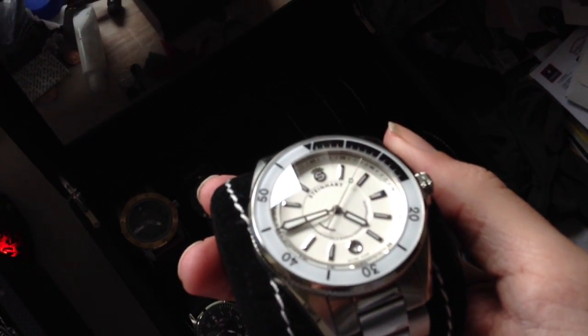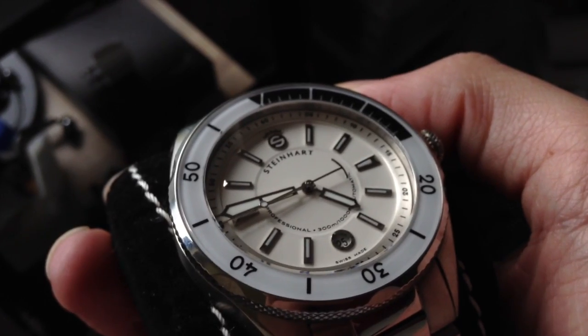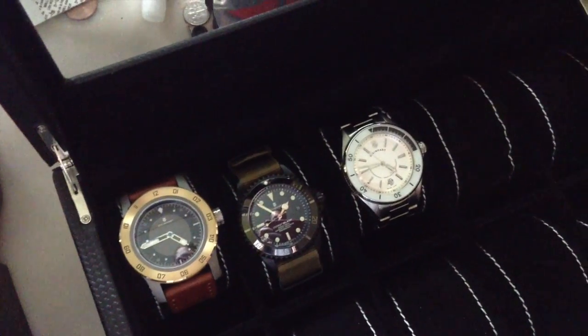And then the detailing on this watch, if I can get it to focus. There we go. Dressy and vintage at the same time. And it's just a design that I really like. So that's the Ocean 2, and that's one that Steinhardt has made that I think a lot of people probably don't know of as well. More of an original design.